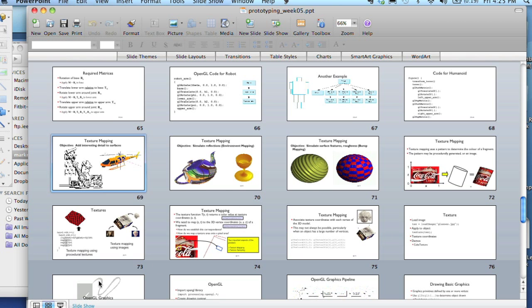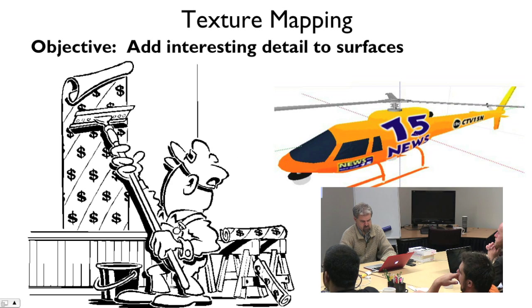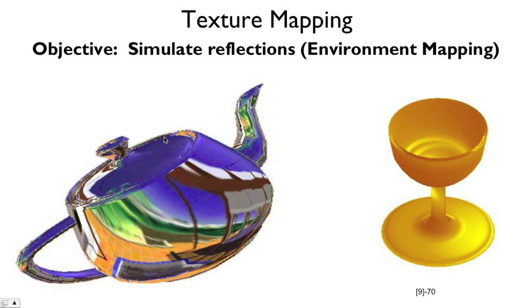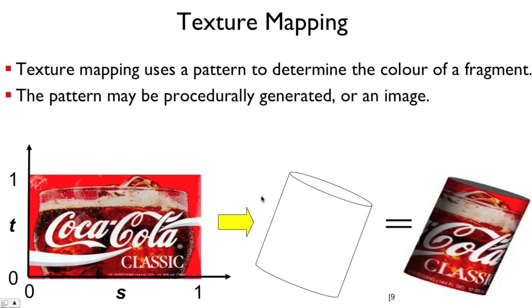I made a mistake. So obviously texture mapping is used to add interesting details to the surfaces, and you can also use texture mapping to simulate reflections. So this is an environmental texture map where you make it look like a reflection of the real world around it. And you can also simulate surface features like bumping or rough features by having a texture map that looks like it's kind of bumpy.